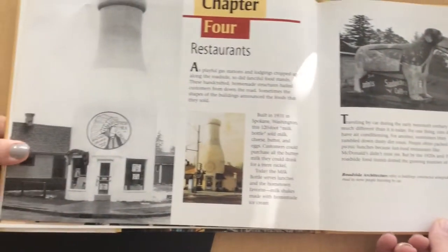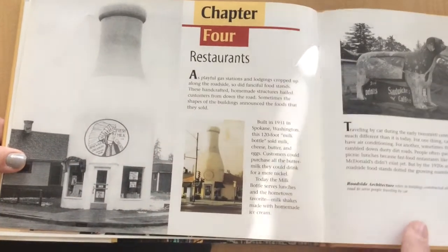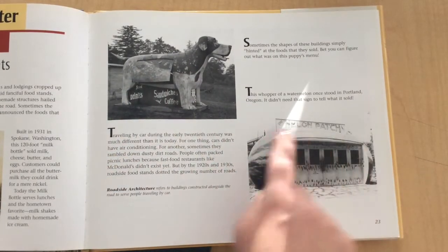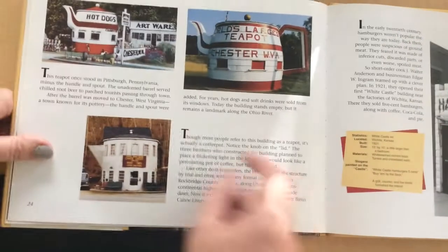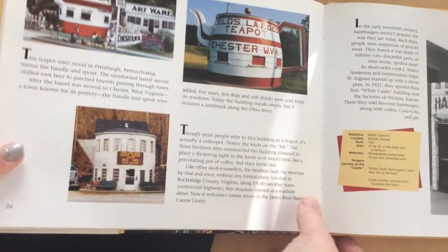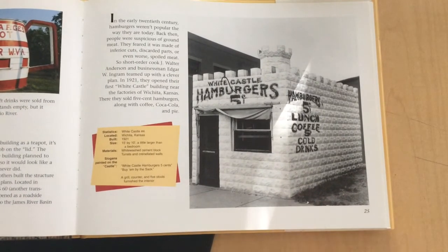Here's some restaurants. This restaurant is shaped like a milk jug. This one is shaped like a dog. And this one is shaped like a watermelon. We have some buildings that were shaped like teapots or coffee pots. And this was just a form of advertisement, a way to get people's attention as they drove down the road and would maybe make them want to stop.